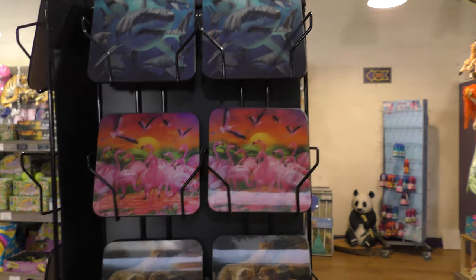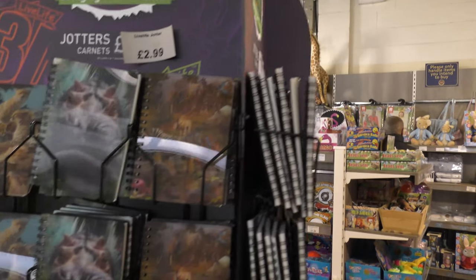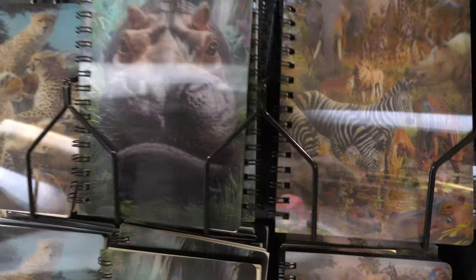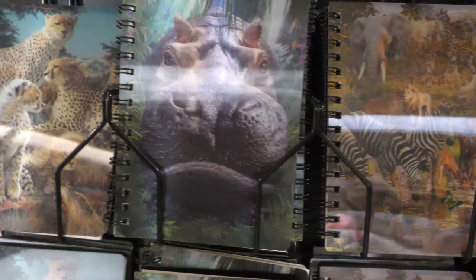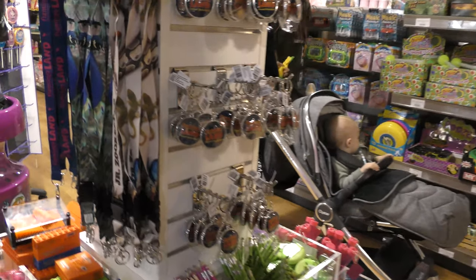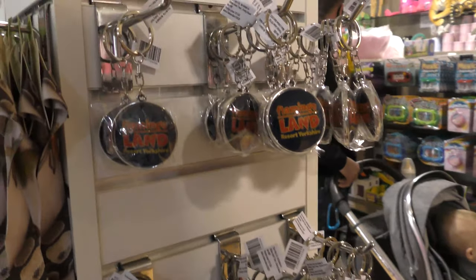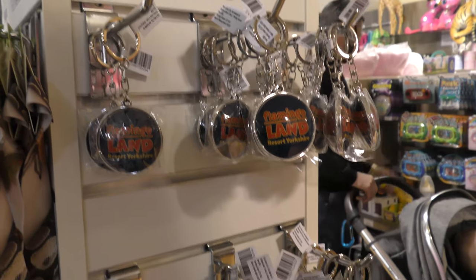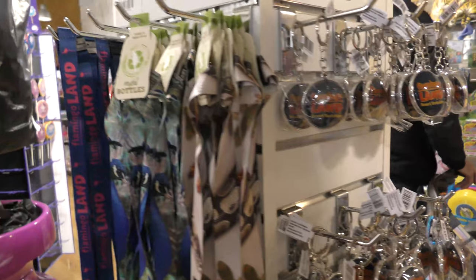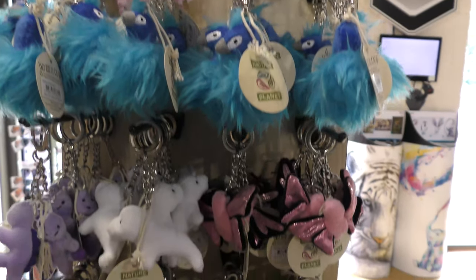Various animal themed posters. Little jitters. Can't tell on the camera, but it's got a 3D effect. Flamingoland branded Kiras. And some lanyards. And some generic animal clearings as well.